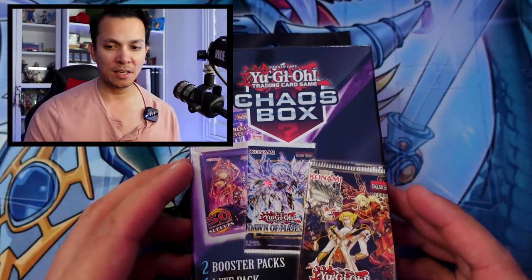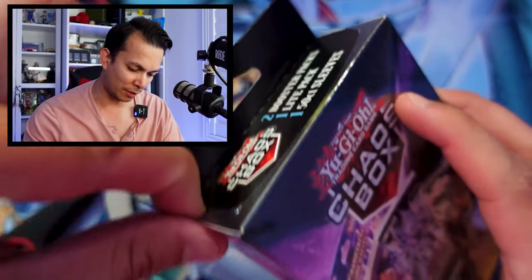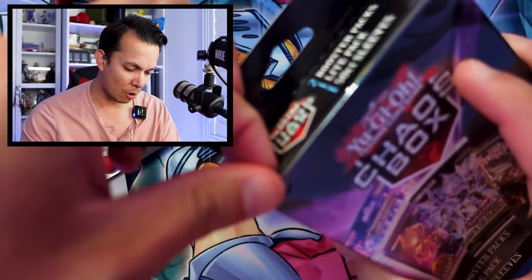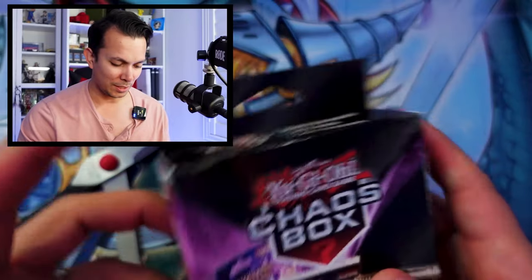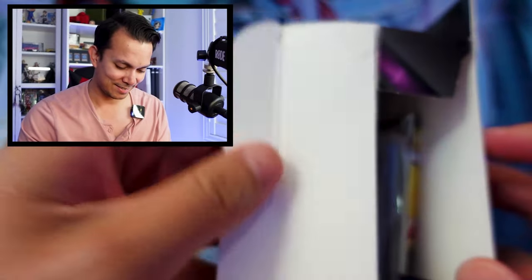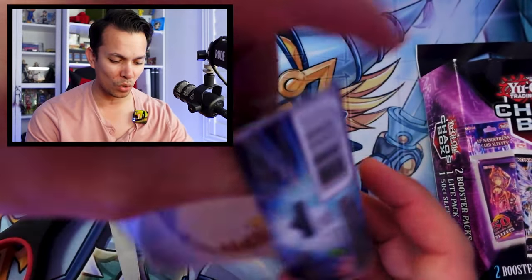Where's my handy dandy scissors? Actually, do I even need scissors? No, I don't need it. All right, let's see if this is good. All right, we got some sleeves here. Let's reveal the sleeves. Hopefully it's what I want.